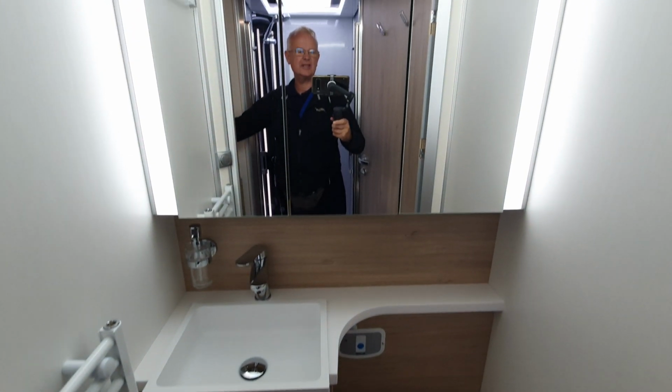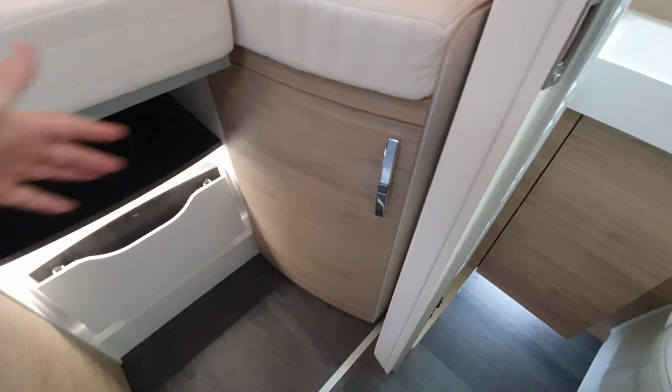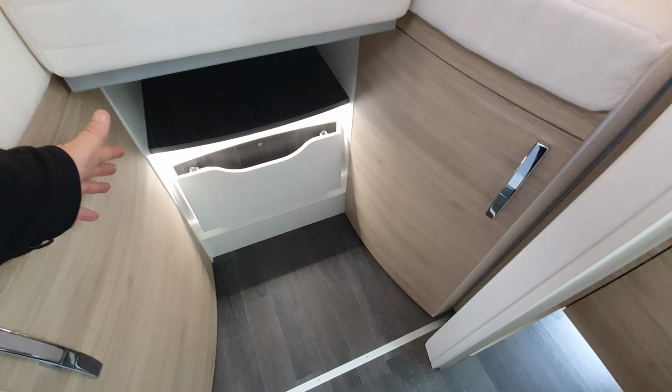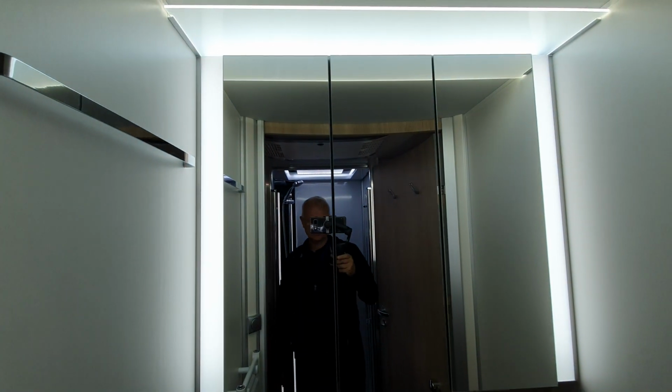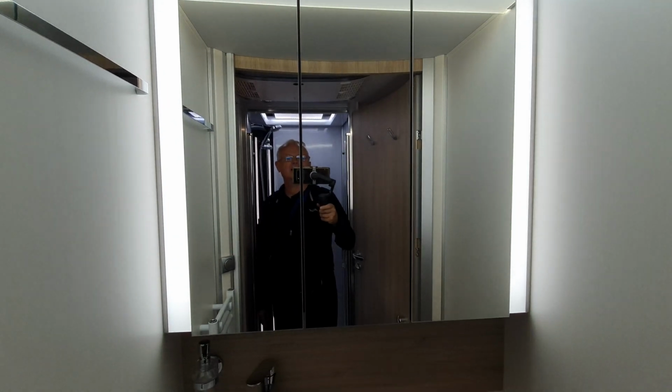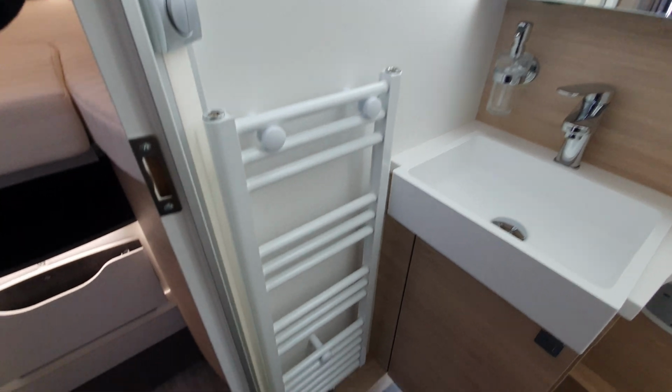Toilet here with, this is a dressing room. I would say it's a dressing room because you've got your clothes down here anyway, so you can access your clothes, okay, and you've got your sink and your toilet and your shower. I think this is a very good dressing room. Aldi heating.